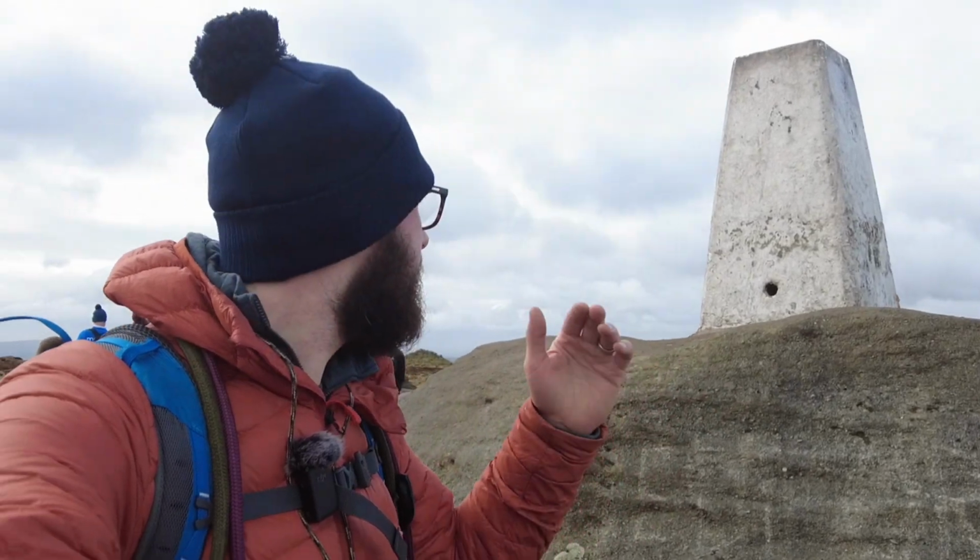It's actually, I've never actually seen it like this. Because last time I came up, the whole landscape was just covered in snow. I'll leave a link to that video up there, because the whole place was just a winter wonderland. And it's quite cool to see it like that.